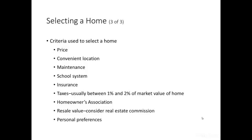Anyway, criteria for selecting a home. So price, certainly, but you've got to know what you're pre-approved for. Convenient location, maintenance, school system, insurance. You can't change too much with the insurance. Sometimes the nature of the roof or proximity to a fire station, they'll ask you all those sorts of questions. Taxes, again, there are trade-offs. If you want to live in the valley, lower property taxes. If you want to live in town, higher taxes, but maybe less of a commute. Depends what you want. Homeowners associations, some people are fans, some people are not.